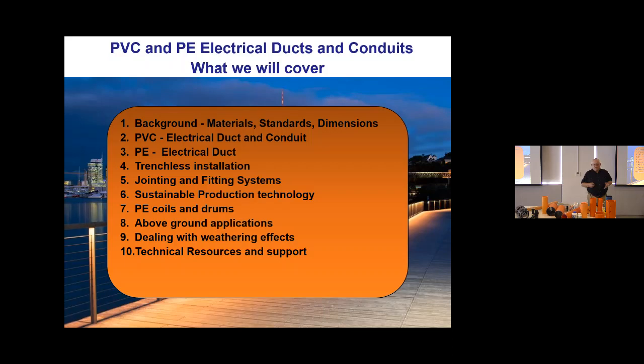Just a bit of background on materials and standards. We'll look at PVC and polyethylene because they are somewhat different in the way these materials are used in this type of service. We'll look at installations and fitting systems, the sustainable side of manufacturing conduits and ducts. We'll look at above ground applications, and at the findings of an important research project on the effects of weathering and UV exposure on ducts, which has some really useful information. I think it will be helpful to the industry, and we'll look at some of the technical resources that are available.